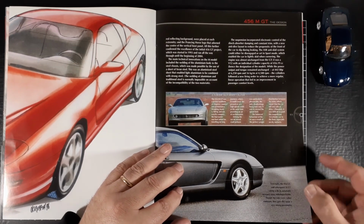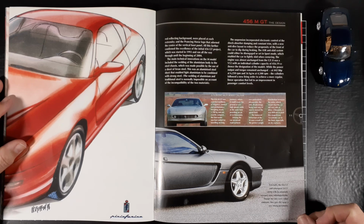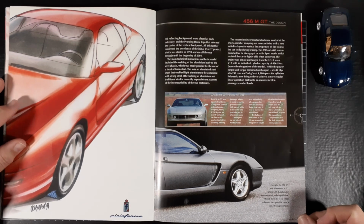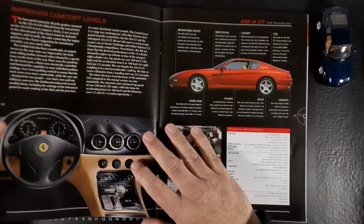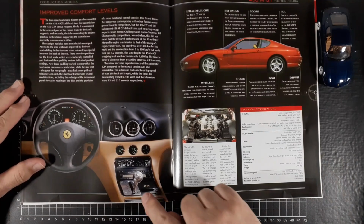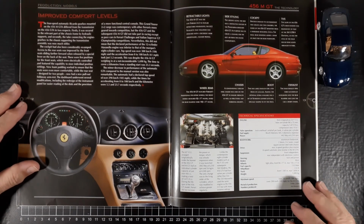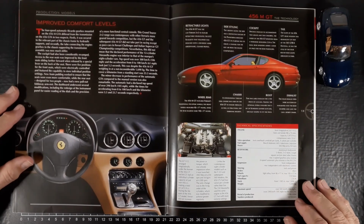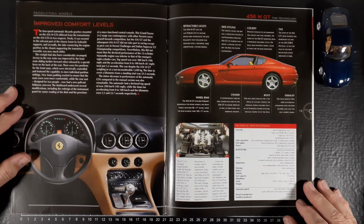Externally, the 456 GT and the subsequent M GT, along with automatic versions, were indistinguishable. Though the sides were rather elaborate, they gave a rather very strong personality. Yep, okay. Improved for comfort level. There's the gear shifter. So it looks like a gear shifter, but obviously got a button on the ball. That's fairly common years later. So when are we talking about this one?